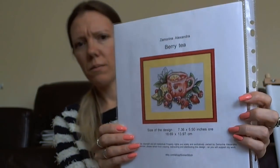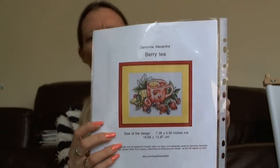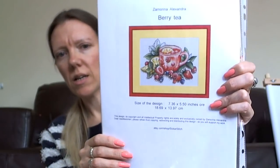And then the last one is another new start. This one is Berry Tea, which is another digital download. Now this is an example of one that I'm not sure whether you can get this one in particular on Lola Lotta Shop, but you can get a lot of her designs, and there is a website you can buy directly from, and it's in English, so you don't need to pay the prices on Etsy. I mean, they're not massively lower, but because it's the designer's website, they are a little bit lower, and she has special offers every now and then as well.